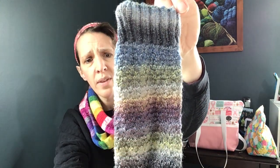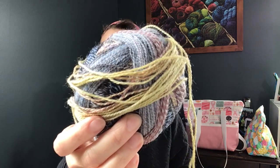And then this is sort of a broken rib pattern. So I do knit 3, purl 1, and then I knit 2 rows straight, and then I do the opposite, purl 1, knit 3. I think I said that right. The notes are on my project page if you want to check them out, but this is the crazy Zauberball that looks like this originally.